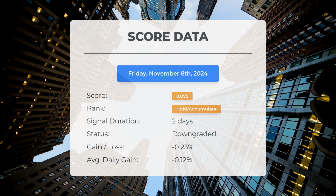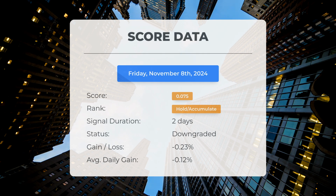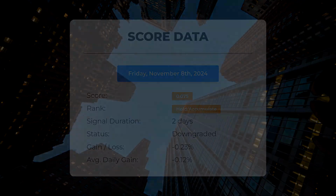Since the 7th of November, 2024, our system has categorized Apple as a hold or accumulate, assigning it a score of 0.08. Now, let's examine the stock's performance during this time frame. The stock has experienced natural fluctuations, but currently reflects a loss of negative 0.23% since our initial recommendation to hold or accumulate. This equates to an average daily loss of negative 0.12% since it was designated as hold or accumulate.